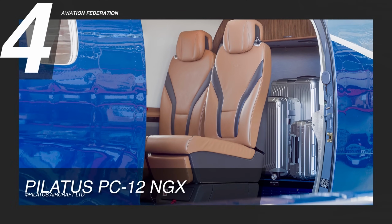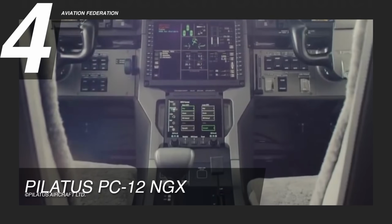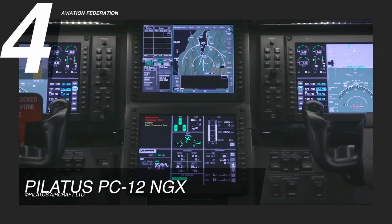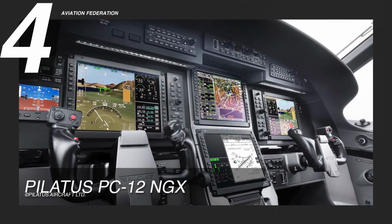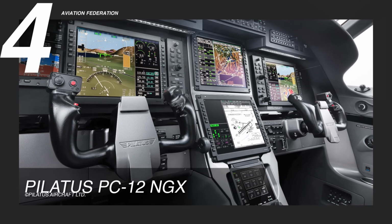The Pilatus PC-12 NGX has seating for up to 10 passengers and 1 pilot. Its upgraded propulsion includes an electronic propeller and engine control system, with full authority digital engine control, designed to reduce cabin noise. Honeywell's advanced cockpit environment system is also used on this plane.